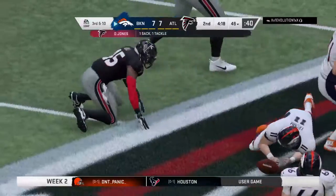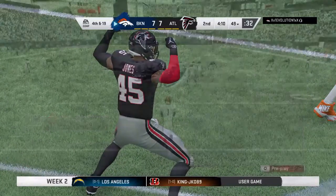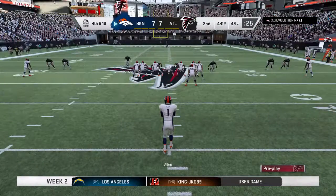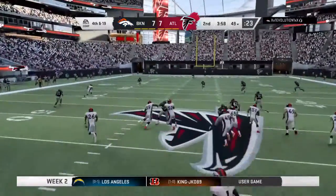And he's going to go down. Back near midfield at the 49. In for the sack, Deion Jones. Man, he got in there so quickly, Charles. What could the offense have done to adjust and account for that?